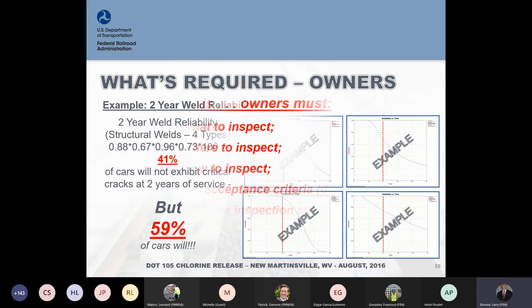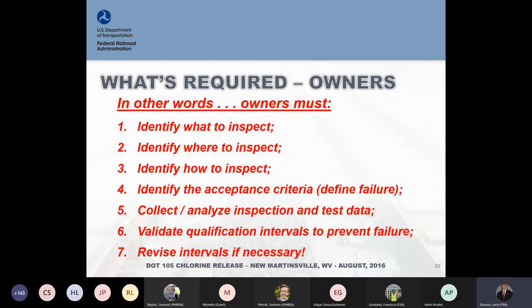So what we suggest is, and we'll show you in the next slide, we want to make sure that the owners understand that they must identify what to inspect, and it's in the regulations, where to inspect, how to inspect, that they identify the acceptance criteria, meaning that they define what failure means to them. It could be a crack that's a quarter of an inch long, barely detectable using the NDT methods that they prescribe in their qualification and maintenance program. That would provide a large safety margin to the public, wouldn't it? If they define failure as being a crack that's 1 inch or more, that poses a risk to the public, and one that both NTSB data and FRA data has shown could be very injurious for the car to continue in service and thus not remain railworthy.